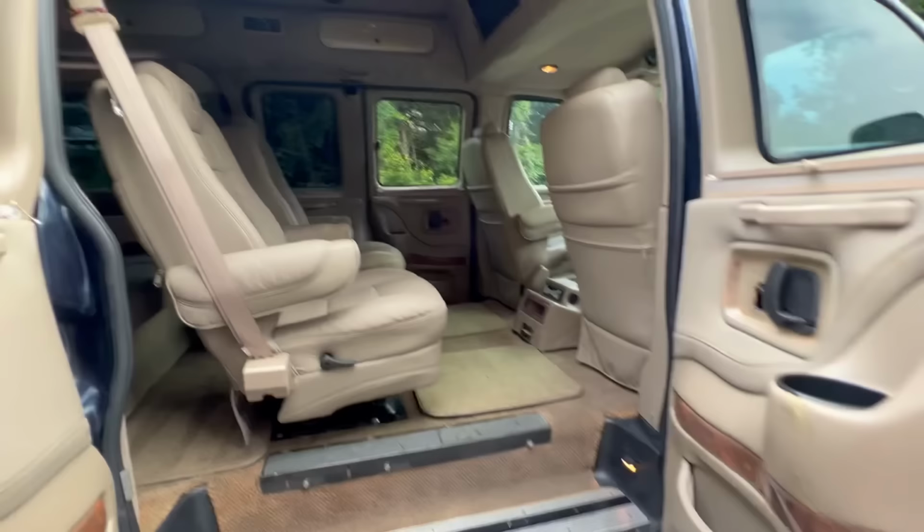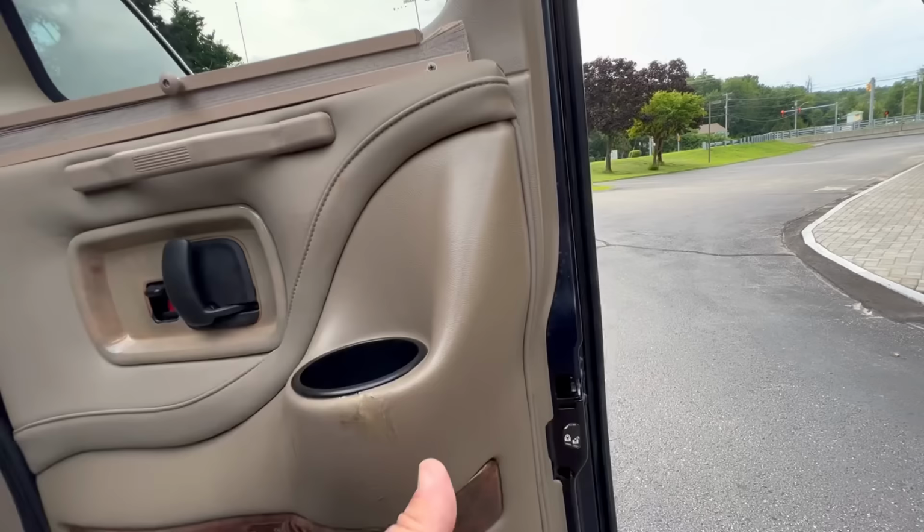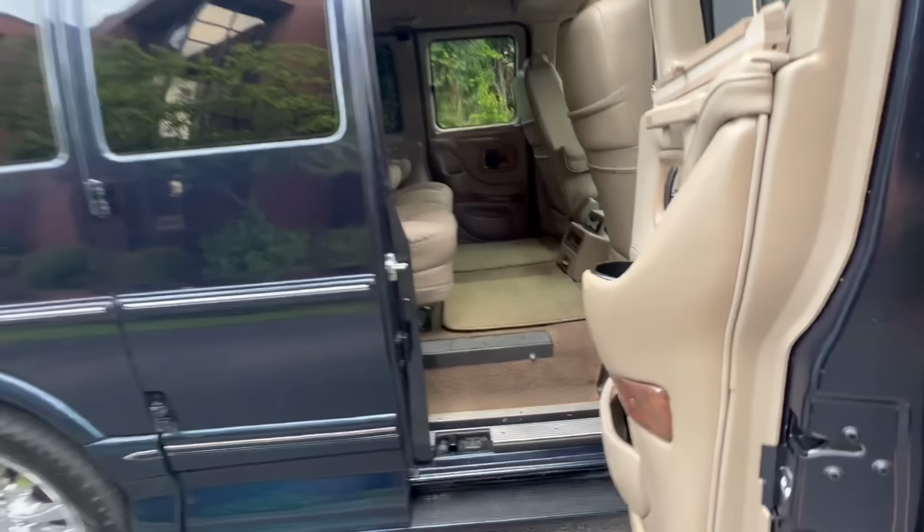The only other damage on one of the door panels here is some scuffing and marks on this cup holder. Again, I think because of the way the ramp came out of this van, it would probably catch and rub this, causing that. But overall, really, really clean in the back here. Tidy, nice.